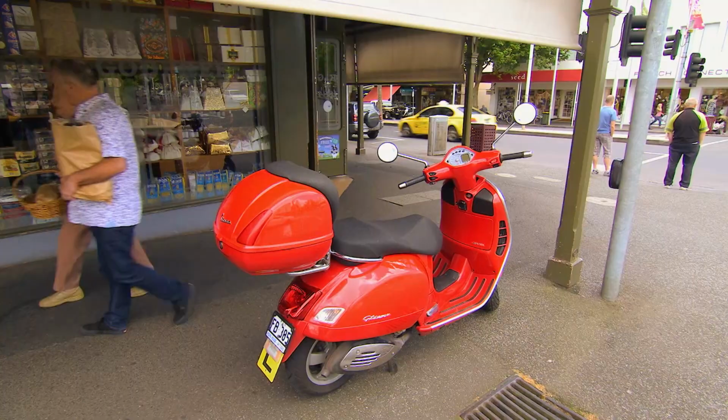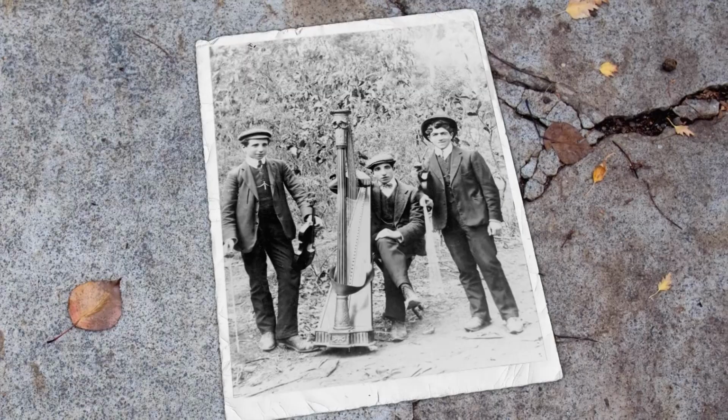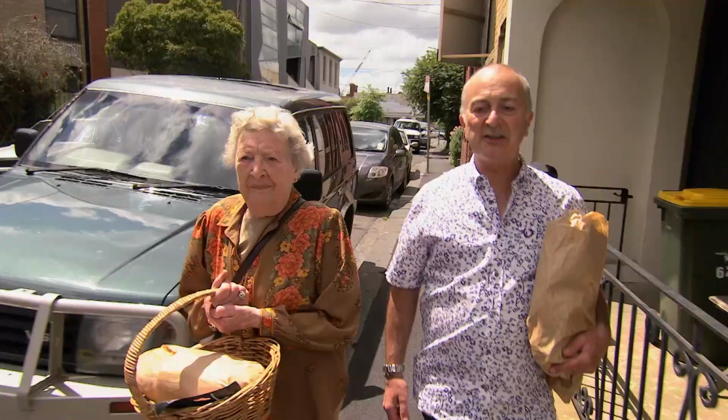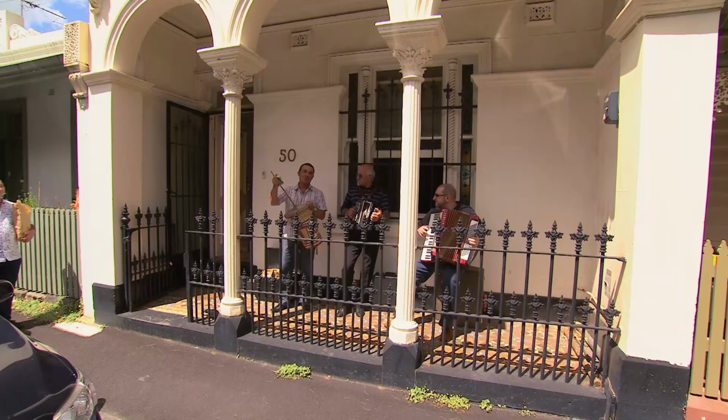Long before buskers needed licenses, Gloria's forebears proudly plied their trade on the streets of Carlton, playing the Abruzzese folk songs of their southern Italian home. Music that can still be heard today. This is Dorrit Street, where a lot of Gloria's childhood memories took place. And you hear that? Does that remind you of when you were a little girl? It certainly does. This is music of the old country, isn't it? My word.